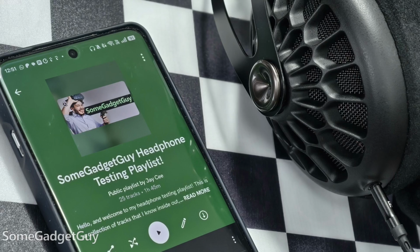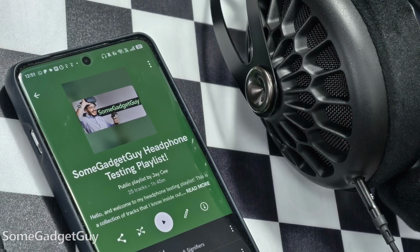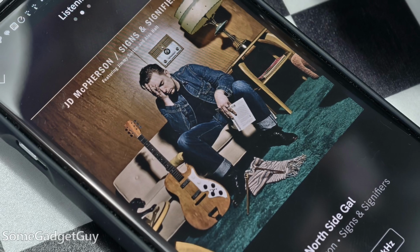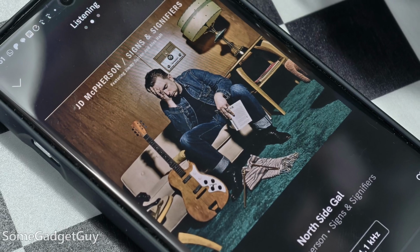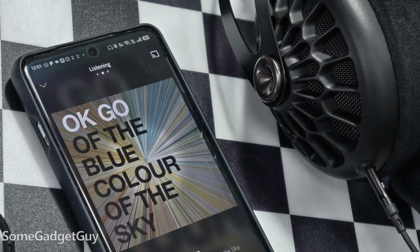I run this little playlist on Qobuz, so you can see what my headphone testing tracks are. The rhythm guitar in JD McPherson's Northside Gal is clearly positioned and accessible. On cheaper, less articulate headphones, that guitar can vanish. There's the peaky, shrill sections of WTF by OK Go. That's one of my torture testing tracks.